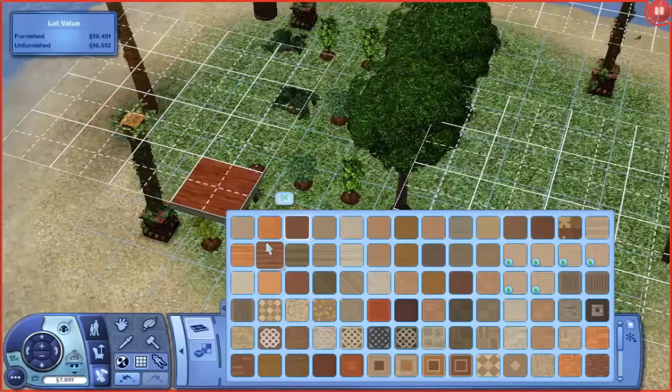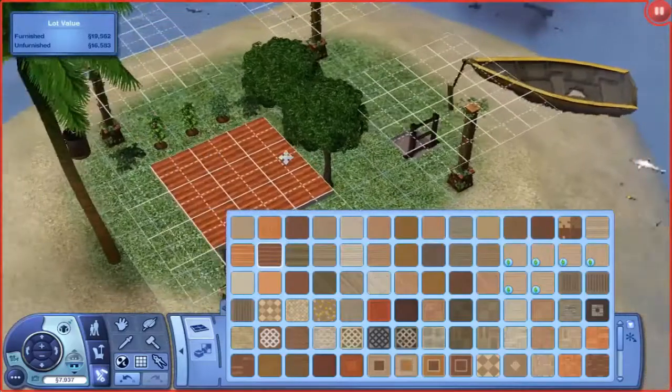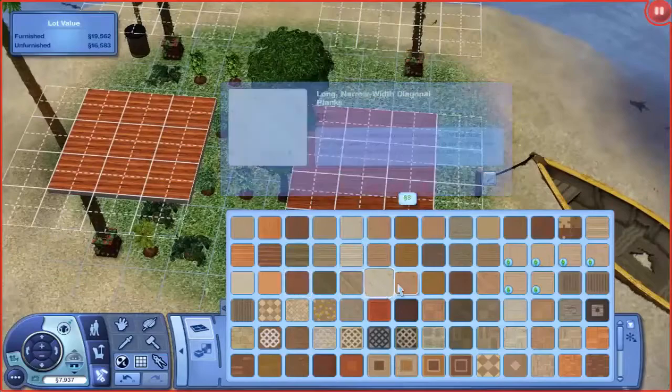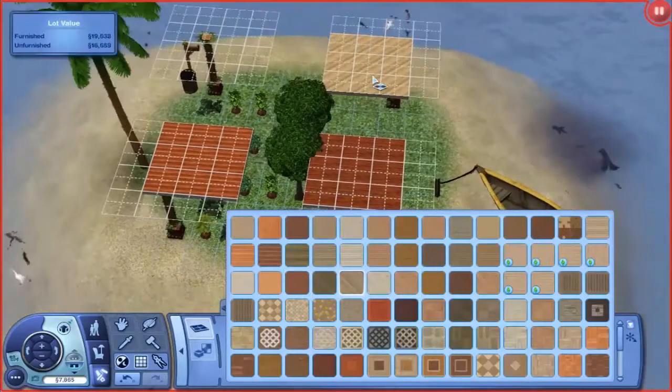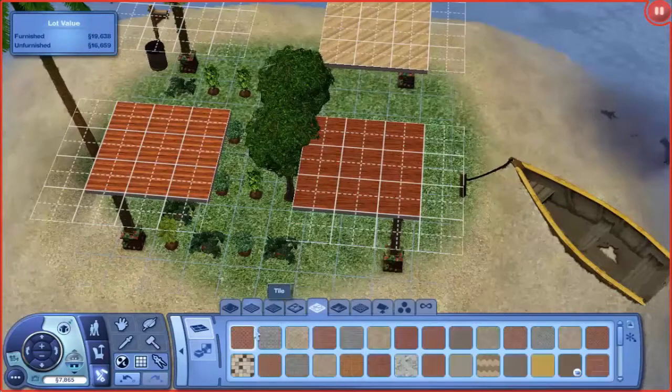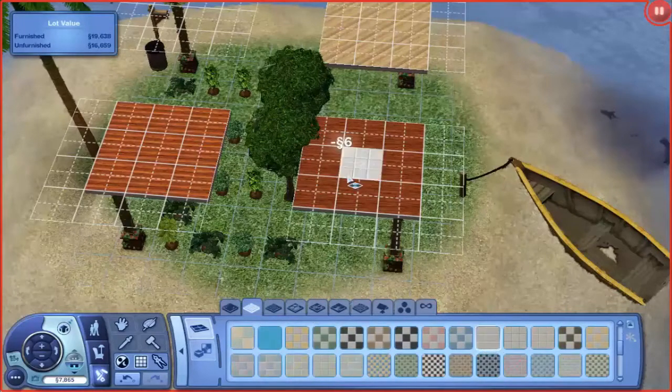Originally, my plan was I wanted to put the house up. Now, I knew I was going to lose a floor by doing this. However, I thought, oh, that's not a problem. We can put the garden underneath. And then once I actually did put the garden underneath, I realized I did not like the way that looked.